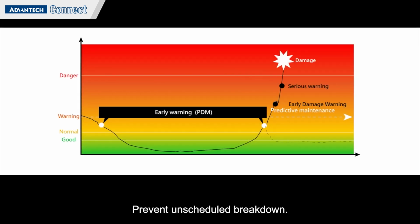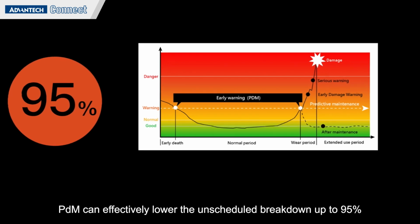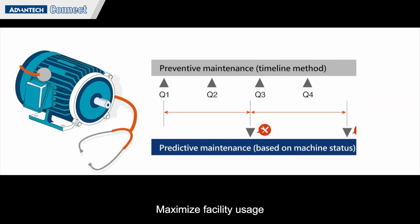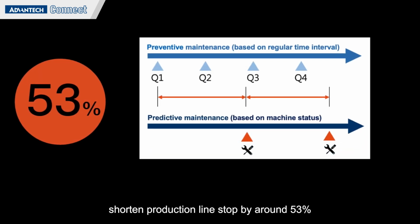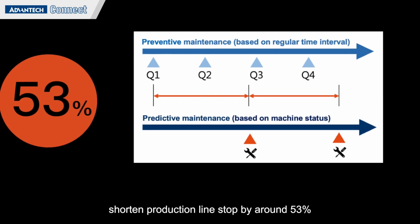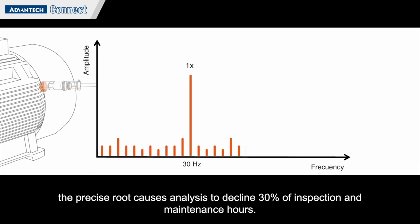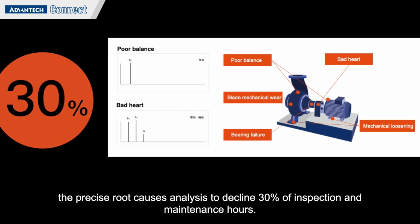Prevent unscheduled breakdown. PdM can effectively lower unscheduled breakdowns by up to 95%. Maximize facility usage. Reduce facility repair time and shorten production line stops by around 53%. Decline maintenance cost. Precise root cause analysis declines inspection and maintenance hours by 30%.